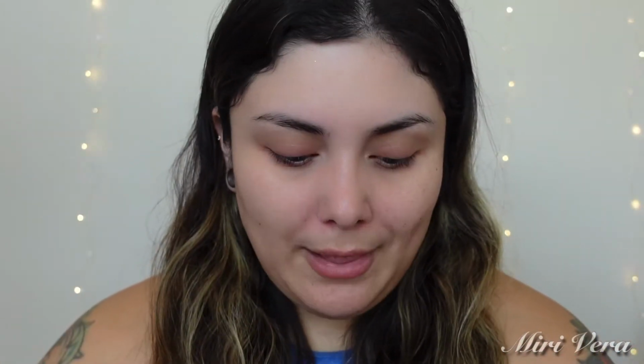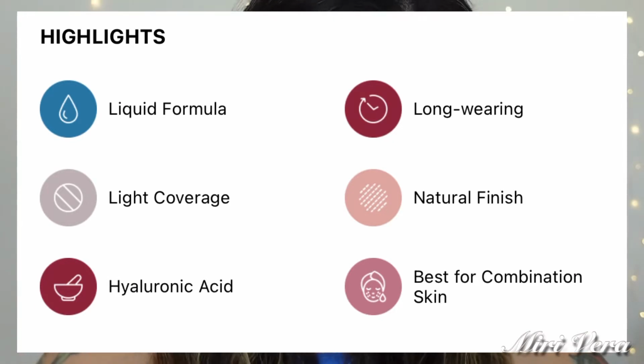All right guys, so let's talk for a minute or so about this new skin tint by Beauty Blender. You can purchase this skin tint at beautyblender.com. They are offering free shipping on all US ground orders. You can also get it at Sephora online. I don't believe it is available in stores yet. The highlights of what they claim are a liquid formula, light coverage, hyaluronic acid, long wearing, natural finish, and it is best for combination skin. This is a skin tint that hydrates with light to medium buildable coverage and a naturally radiant finish. So why don't we go ahead and get into the application of this foundation.